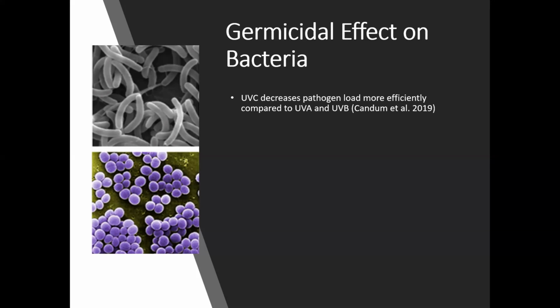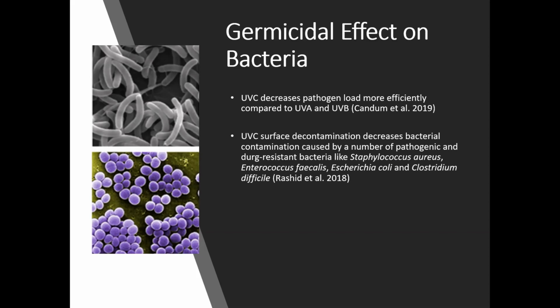In bacteria, it has been shown that UVC can decrease pathogen load very, very effectively and much better than either UVA and UVB. This difference comes from the penetration of the different lights. UVC has a much higher germicidal capability because of the specific wavelength within which it acts, as I mentioned to you earlier. In addition to that, UVC surface decontamination decreases bacterial contamination, and this is seen across many species, such as Staphylococcus aureus and Enterococcus faecalis.